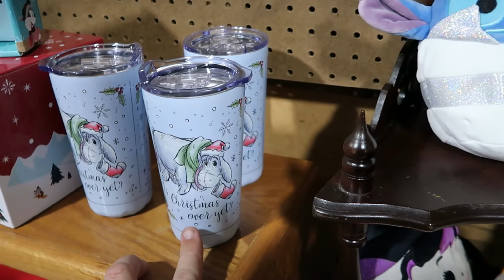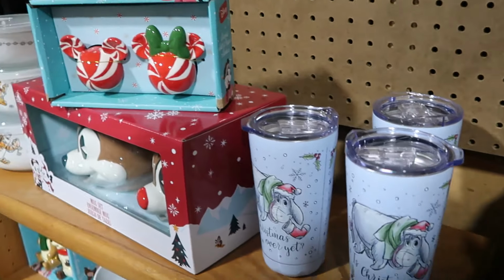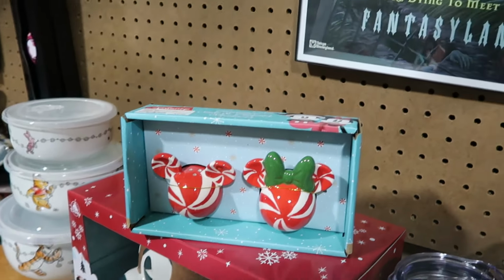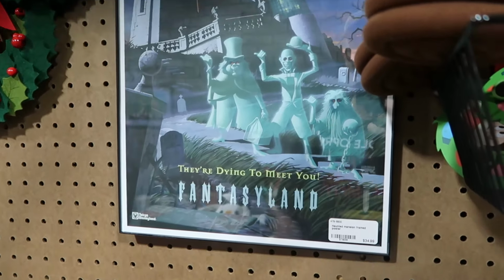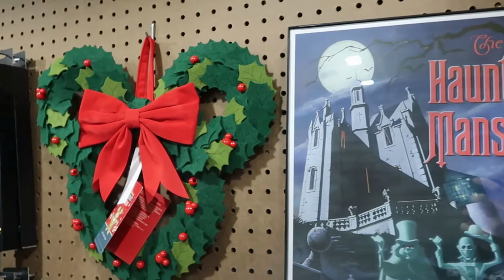It says Christmas over yet. You have Eeyore wearing a Santa hat and he's holding a stocking. Look at this though, some salt and pepper shakers with Mickey and Minnie. And then over here they have the Haunted Mansion, Dying to Meet You Fantasyland. Again, this is all framed up and ready to go for $35.